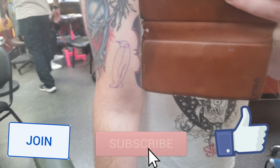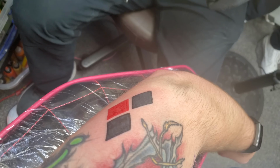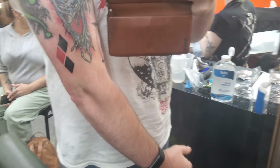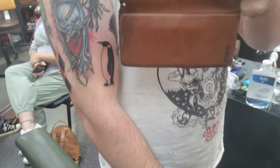What's up, comic and pop culture fans? We're in an elevator going up to the tattoo shop to work on my other collection, the Bat Sleeve. So there you have it, Harley Quinn and Penguin being added to the collection here. I'm really taking my time with this. I got a long way to go, but I do have an appointment near Christmas.